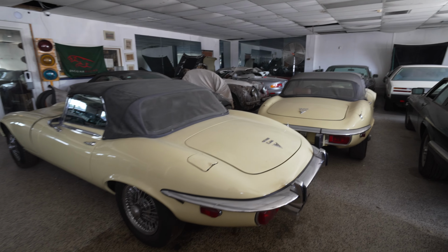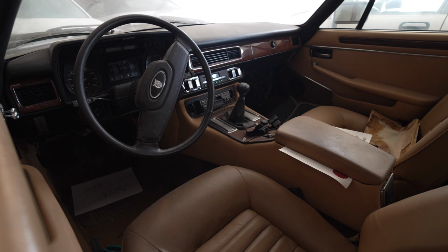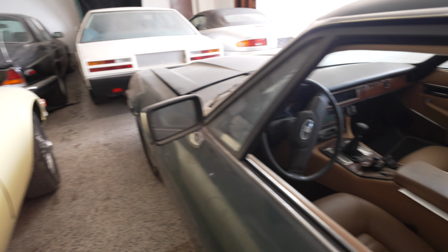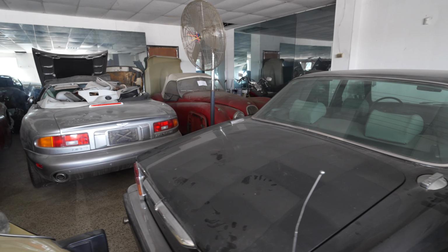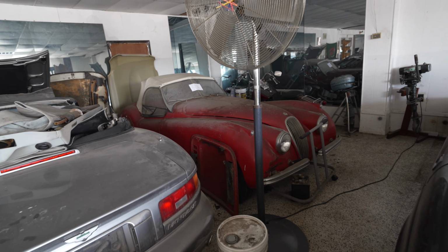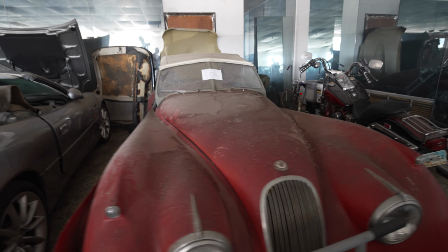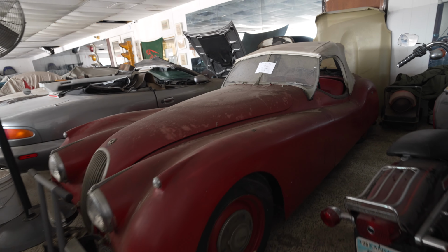Two beautiful E-Types. Hello. Here's another XJS with manual transmission, which I think is pretty rare. Beautiful, beautiful. And I saw something there. A very, very stylish looking Jag. I don't know the model, but probably it's some sort of Mark 1, Mark 2, I don't know which one. But God, look at this. You don't see them around anymore.